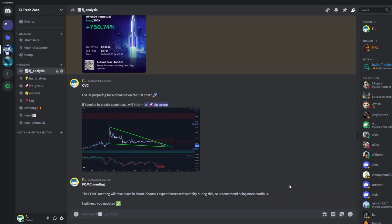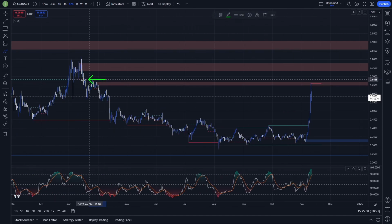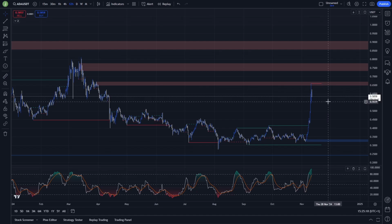Let's start today on the 12-hour chart. Right now we are testing this first important resistance area, which is this bearish order block. This bearish order block is between level 0.6707 and 0.6502. You can see that historically this is a really important resistance, and we were under this area for about 228 days, something like that.